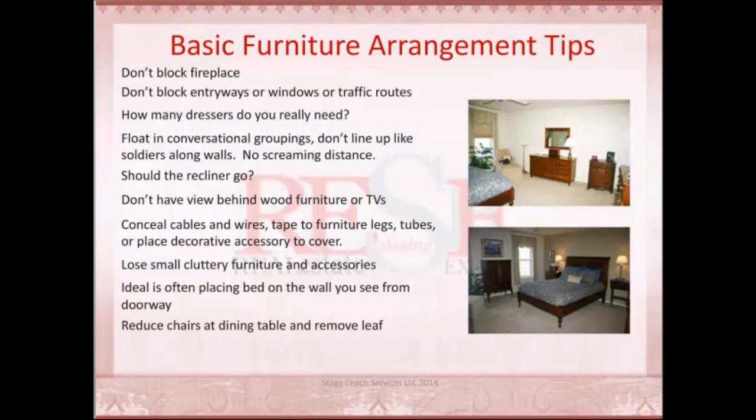In dining rooms, I generally suggest reducing the number of chairs at the dining table. Unless it's a huge room, I usually suggest only 4 chairs. Remove extra leaves. You want room for people to walk around the table. Consider when you're selling that there are more people walking through a room than you normally have in real life, all at the same time.